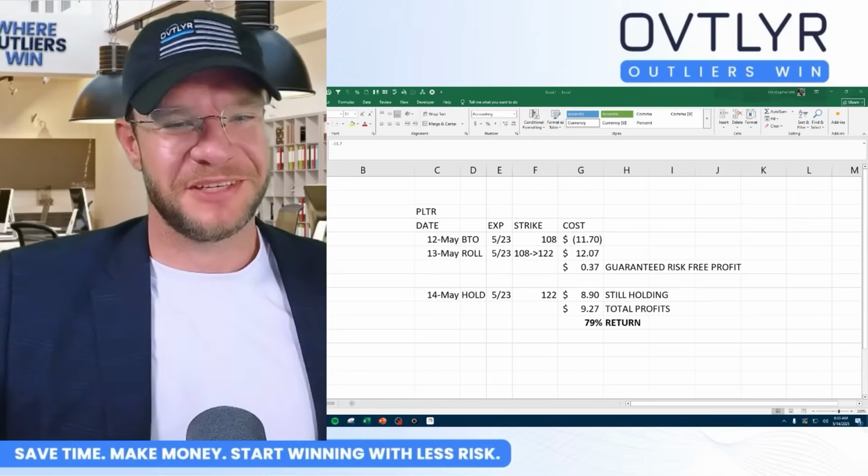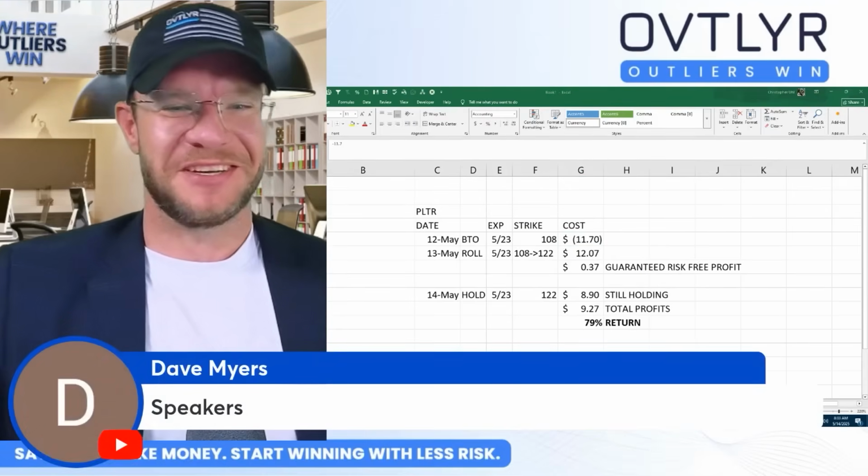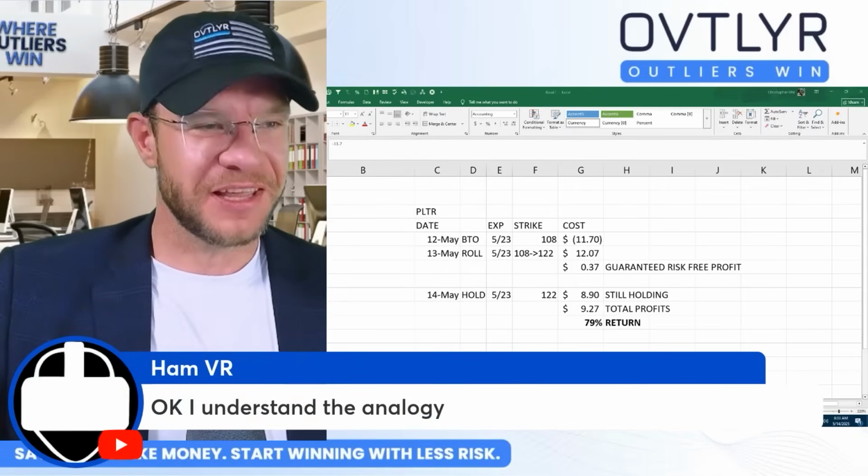Almost like I know what I'm talking about. Isn't this cool? Gold speakers. Yeah. I want those speakers. So Ham gets it. Okay. I finally understand the analogy.